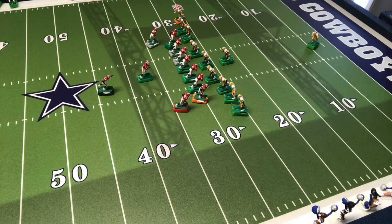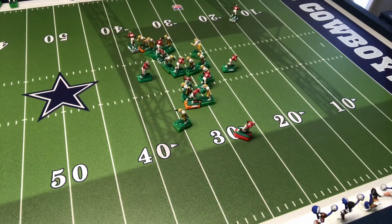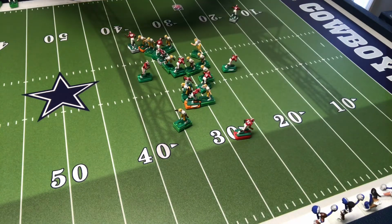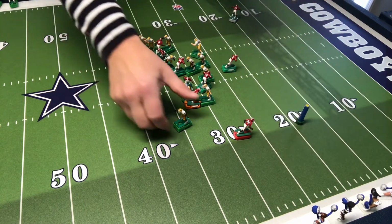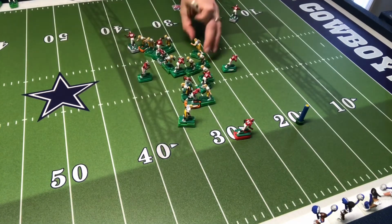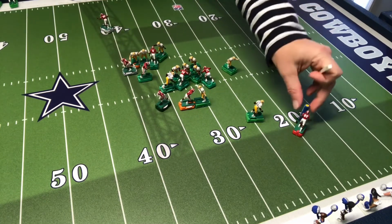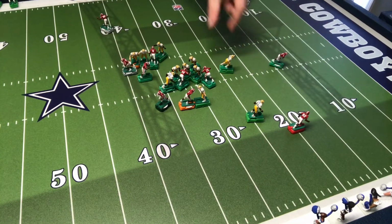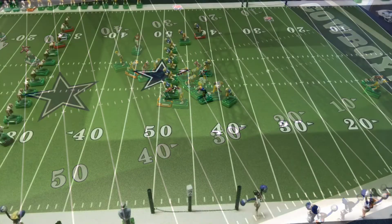Indiana has it 1st and 10 at the 29. This is play number 15. Quarterback back to pass. 82 is open again. He is killing Pittsburgh. This is another white stick. Going for the white stick on 1st and 10 on play number 15. He got it again. He's killing them. 82 is off to the races. Touchdown, Indiana on play 15. Indiana 28, Pittsburgh 20. Here's the kickoff.